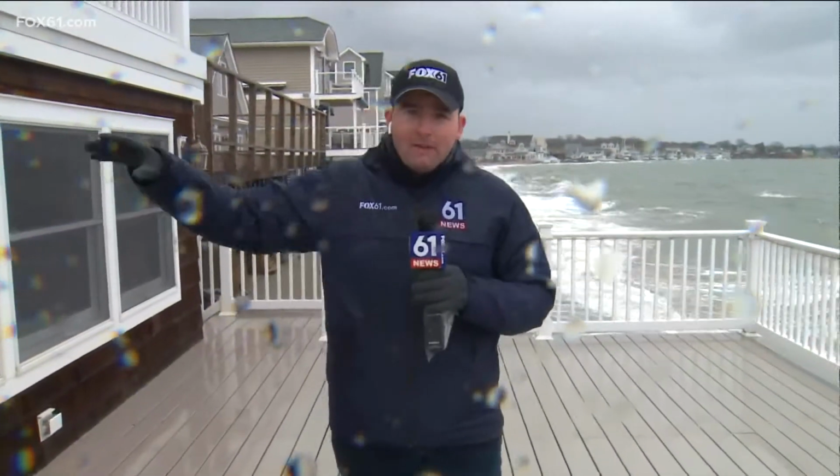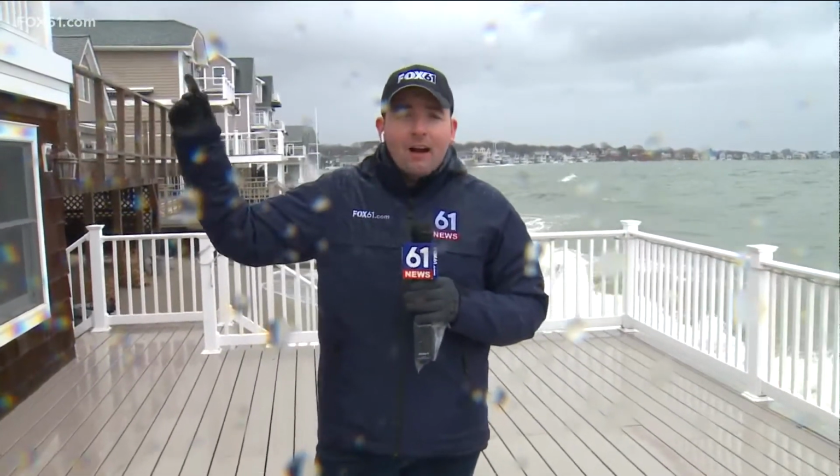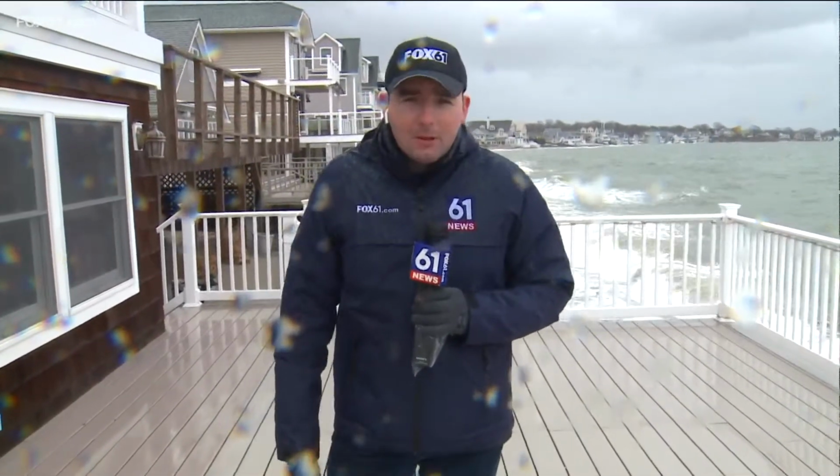So here in Milford, the Bayview section, high tide around 10:45 this morning. There are sirens going off advising people to get their cars to higher ground because this is a spot that's known to flood. But I was speaking to the person who lives here and they say this is the worst they've seen it in the wintertime in a couple of years.